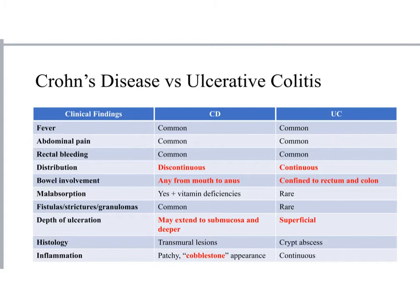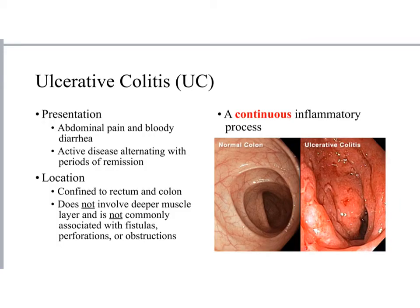The two major points here are that UC is confined to the rectum and the colon, and CD, upon inspection, has a cobblestone appearance. I'll show you the photo of that in a moment. UC tends to be a continuous inflammatory process. You can see here on the images a normal colon compared to a very red and irritated colon on the right. The presentation is usually abdominal pain and bloody diarrhea, with active disease alternating with periods of remission. Again, it's confined to the rectum and the colon. It doesn't involve deeper muscle layers, and it's not commonly associated with fistulas.